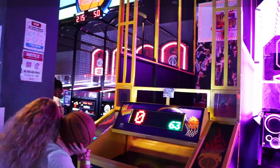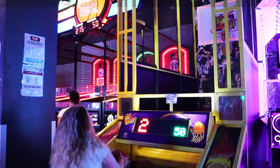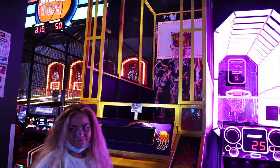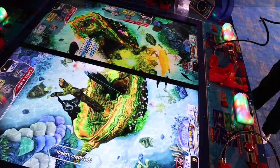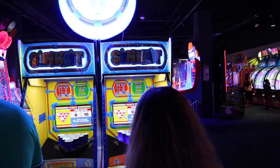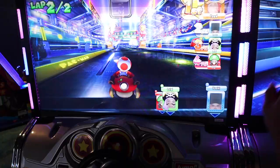Let's go. Hey, that one hit rim. Oh, Amelia made one. 2 points. Let's go. You gotta hurry up. Time's almost up. You got 10 seconds. Let's go.